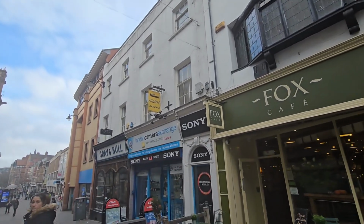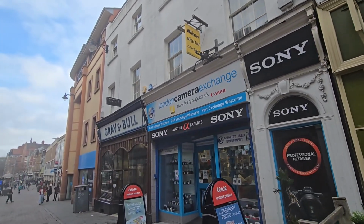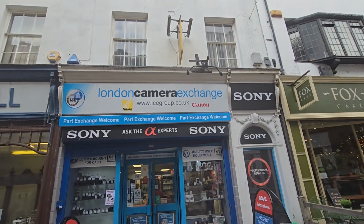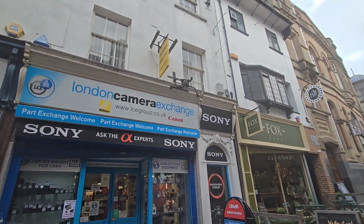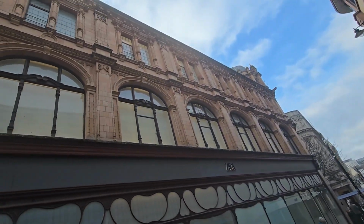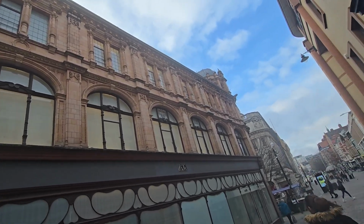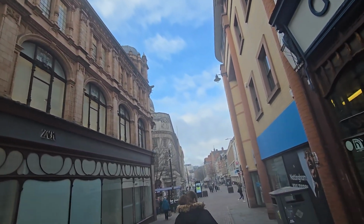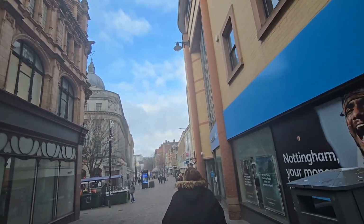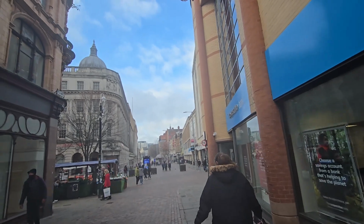By the way, this camera shop has been here pretty much all my life. It's been here for many, many years. 48 years, the man just told me this has been here. London Camera Exchange. Wow. Zara. Guess who worked in here? My sister Teresa, rest in peace as well. She worked in there. But it wasn't called Zara when she was there. It was a different shop. But she definitely worked in this building.